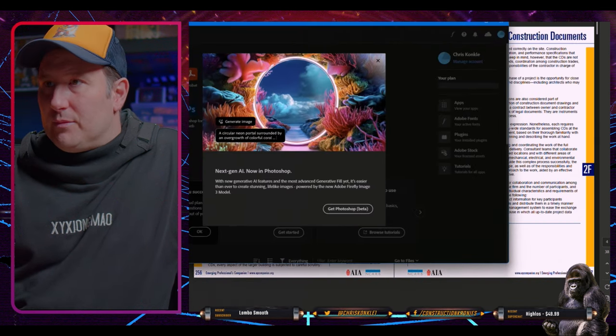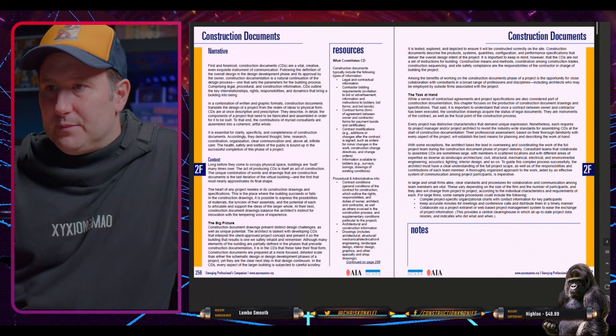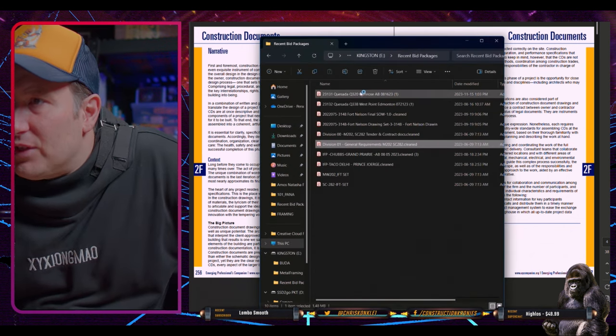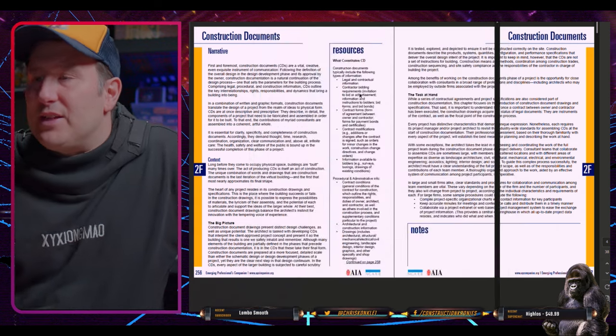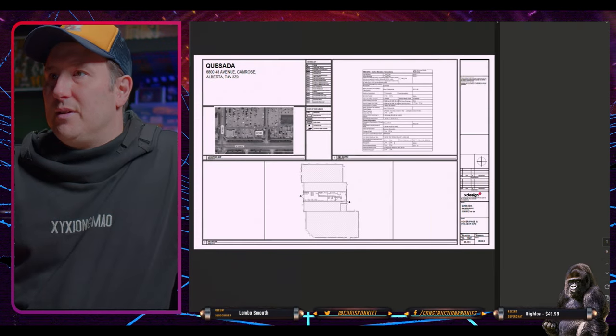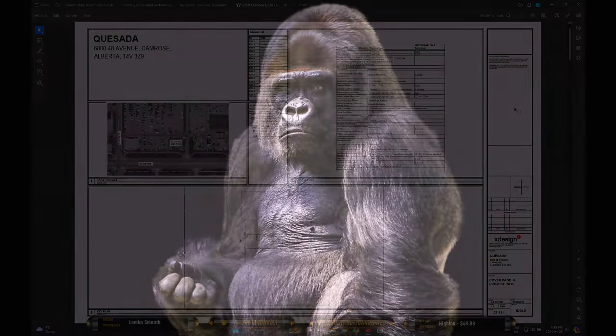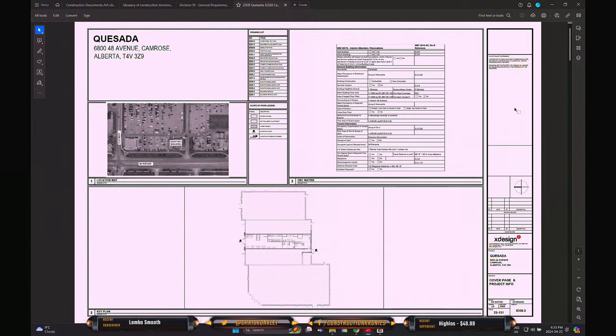All right, look. Nope, we don't want Adobe. All right, so if we look at, let's just take out this last job that I did, okay? Let me just open it up widescreen, close that, and let's take a look. So if we want to get into layout and understanding blueprints, this is where we go.